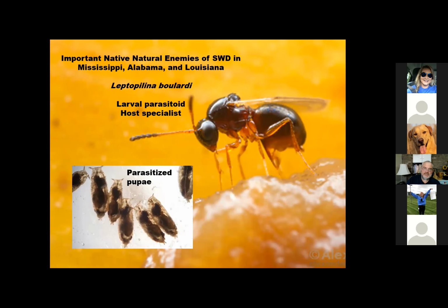This here is a little tiny wasp. We've collected several of them in our traps. And we've had them in our colonies, and they've done very well at parasitizing basically the larvae. And when they pupate, you can see the little developing wasp inside. So this is Leptopolina. It's quite an abundant wasp here.